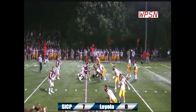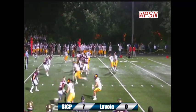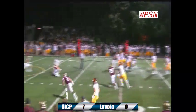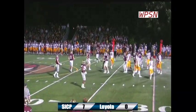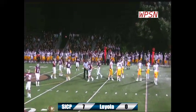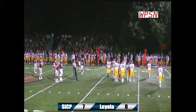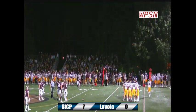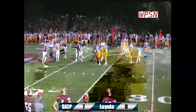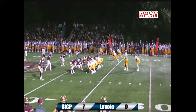Loyola comes out with 4 wide, 3 on the left side. It's a play action pass, and there's a caught pass on the 40-yard line by 88, Matthew Mangan. Good catch by him. All right, Loyola's been picking up some steam real quick.